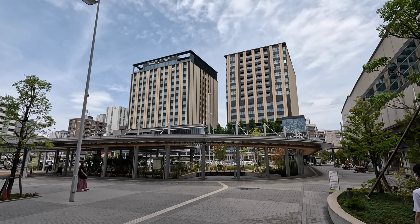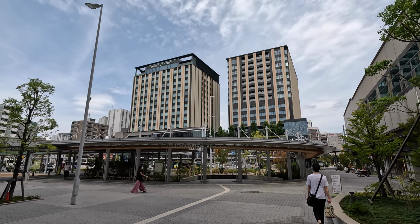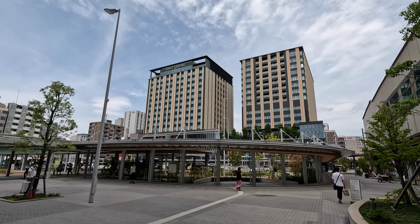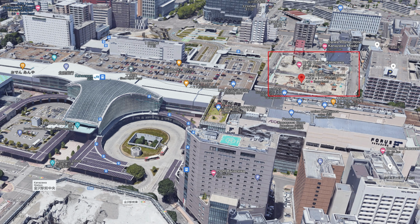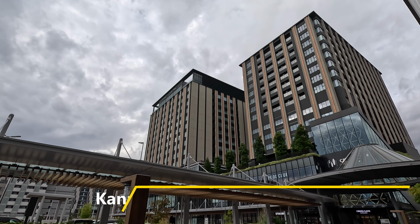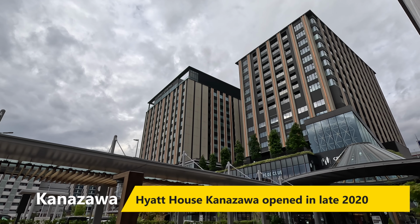We stayed at the Hyatt House Hotel in Kanazawa for 3 nights. It's just a stone's throw from Kanazawa Station, and it's quite a new hotel that only opened in around 2020. Google Maps doesn't even have a picture of it. There is the building in the centre of the screen. To the left of it is the Hyatt Centric Hotel.